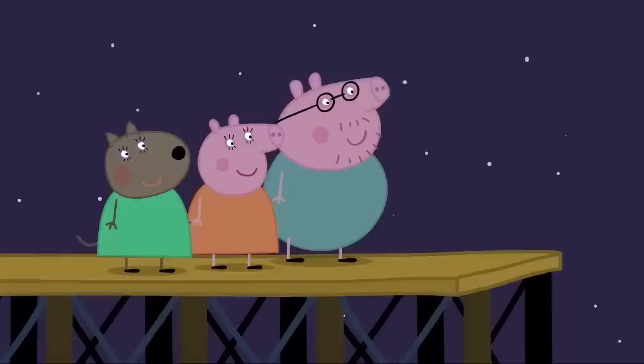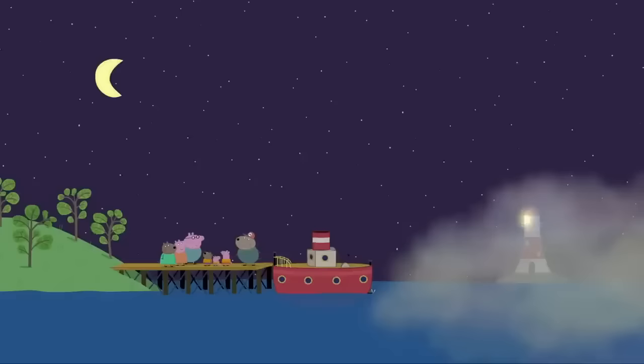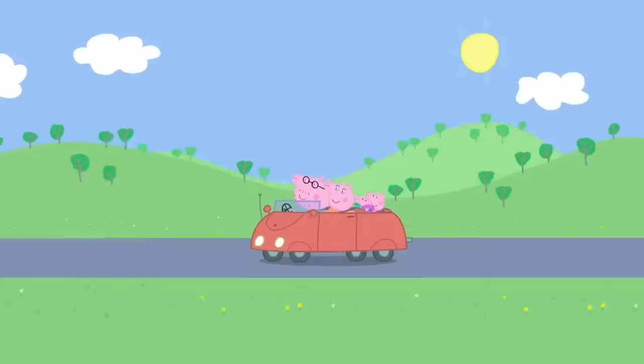Have you had a lovely time? We went to Pirate Island and to a lighthouse. Grampy Rabbit's lighthouse guided us home safely. That's nice. Grampy Rabbit sang a song. Would you like to hear it? No, thanks. Yes, please. I got up this morning.